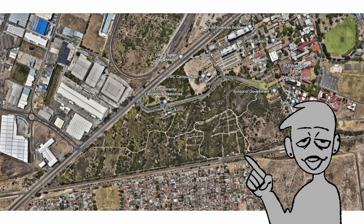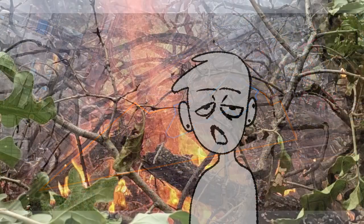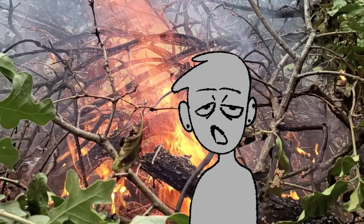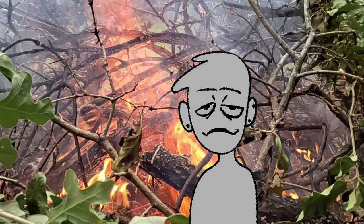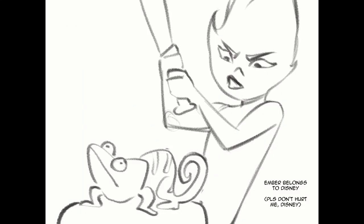The Cape Flats Nature Reserve, which covers a massive 34-hectare area, is planning to burn down 6 hectares of vegetation. Now, naturally, a human-made fire in a nature reserve raises a lot of concerns. Like, why on earth would you burn part of a protected area of land? And what would happen to the wildlife living in those areas?